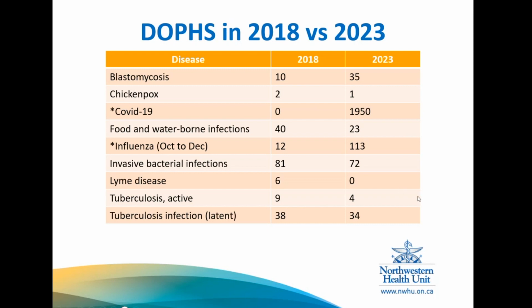Lyme disease. It's important to note here, you can see we had 6 confirmed cases of Lyme in 2018. In 2023, we had 0 cases. That doesn't mean that we don't have any here. It's just that physicians, instead of testing, are automatically treating the cases right away. And that's the recommendation for Lyme now. So we are still seeing Lyme in the area. It's just that they're not testing.